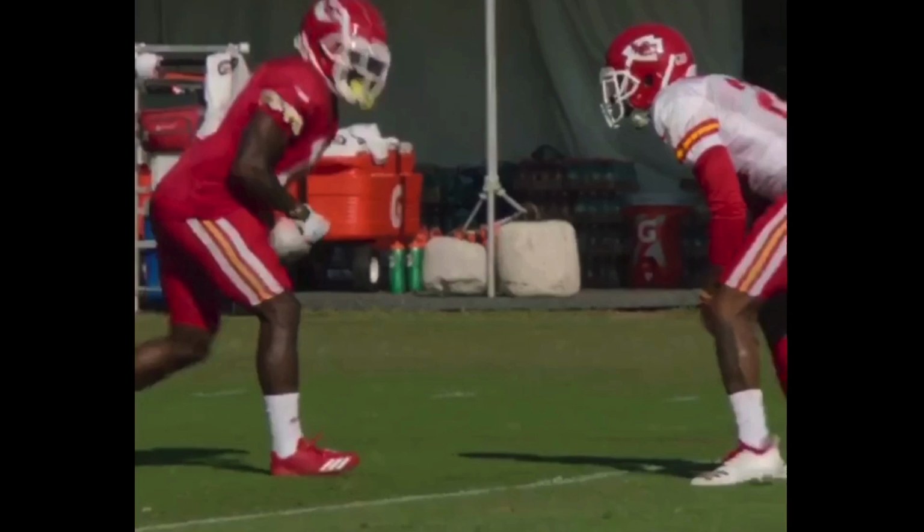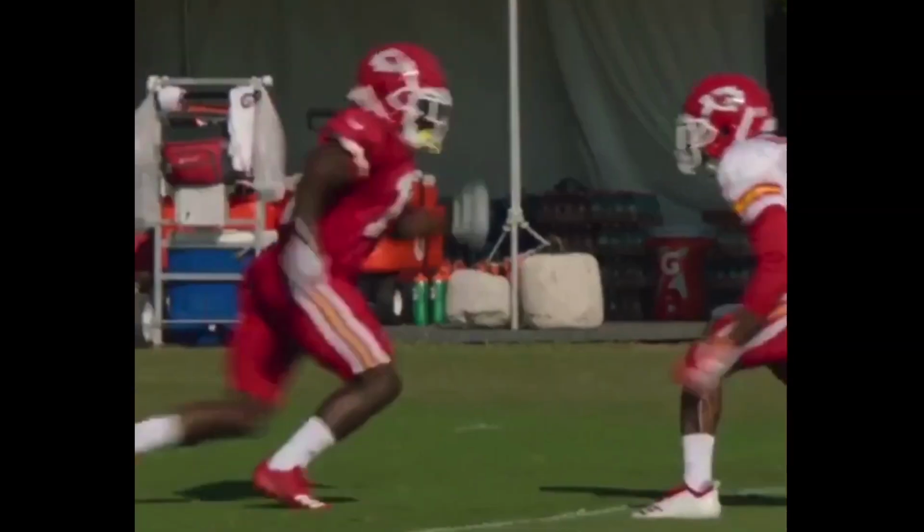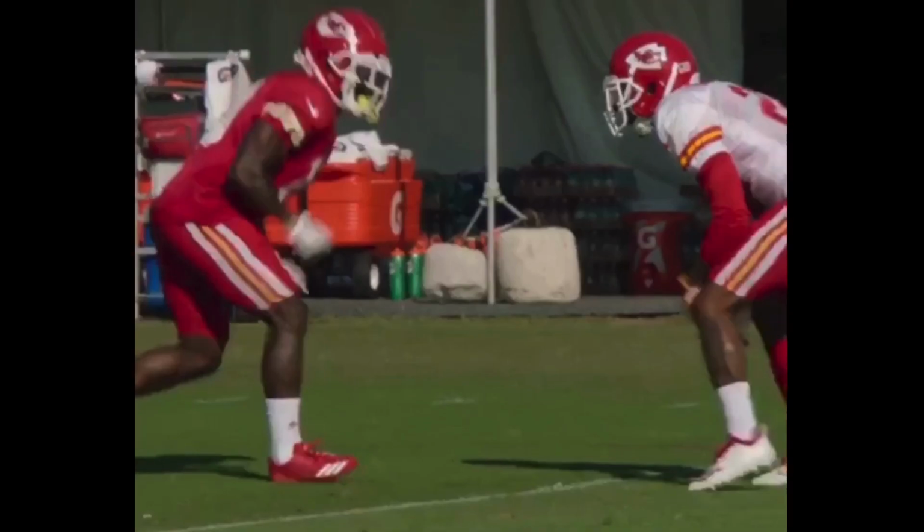So let's watch this thing full speed, then we're going to break down this route. So he's coming out, fast feet, 1-2 to the inside. DB plays it great, but I want just pure speed. That's just pure athleticism right there. But we're going to talk about a couple things that he does well.